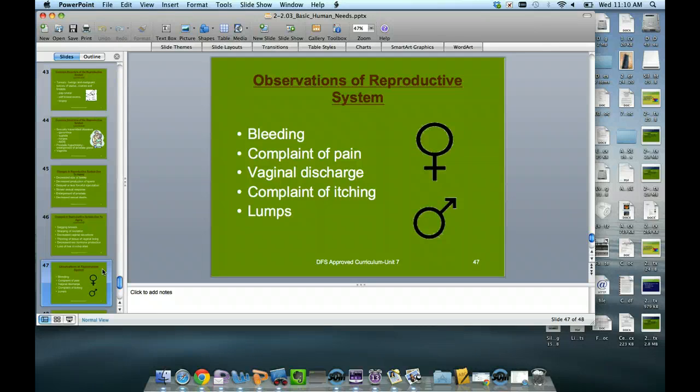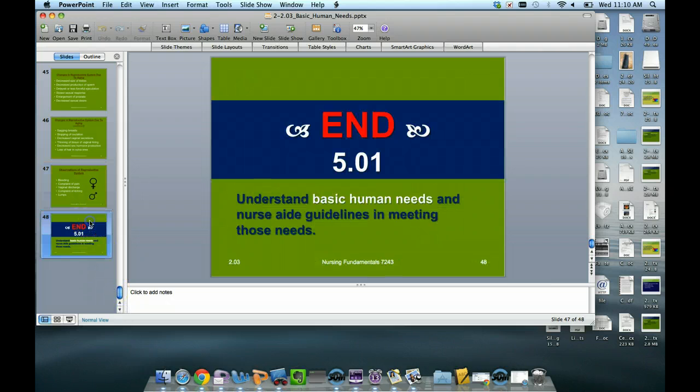So some of the things we need to watch for and observe in the reproductive system is complaints of pain, vaginal discharge, complaints of itching, lumps that are not normal to the person, as well as bleeding. And this concludes our discussion about basic human needs and how to meet those needs.